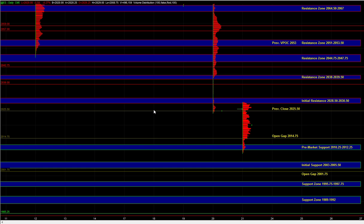On the downside, we have pre-market support, 10 quarter to 12 quarter. That is a minor area of support. We've already seen a response there in the overnight session, and at this point, if we head down there on strong momentum, the zone may not hold. Below that, we have initial support at 2003 to 05 half, followed by an open gap at 0175, and then support at 1995.75 to 97.75.